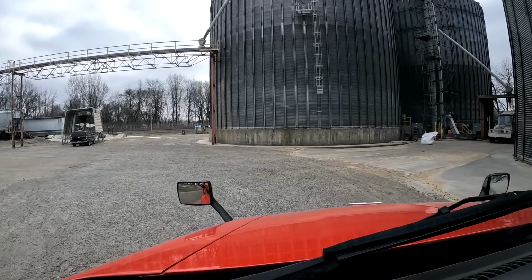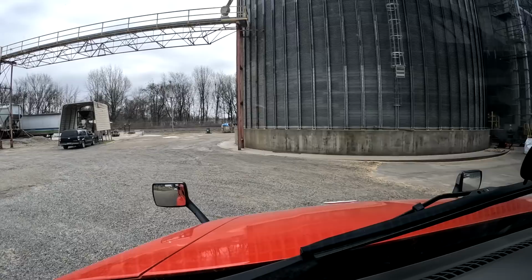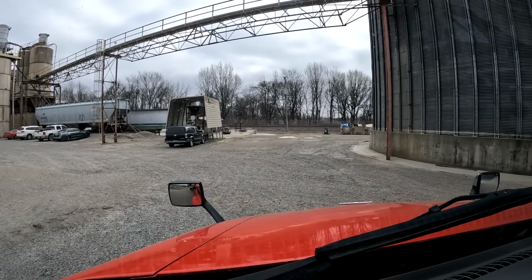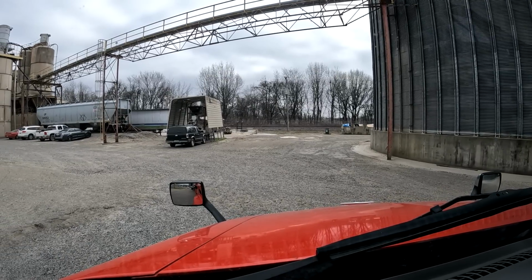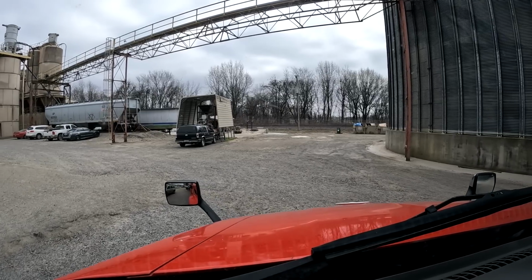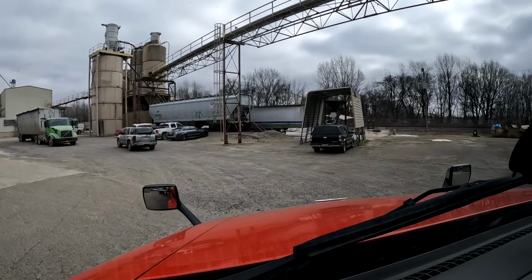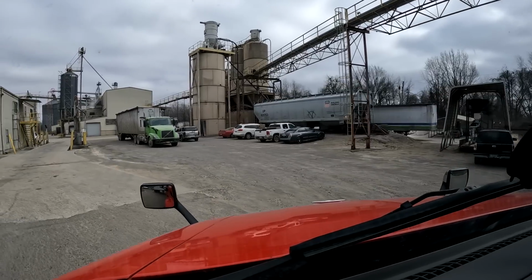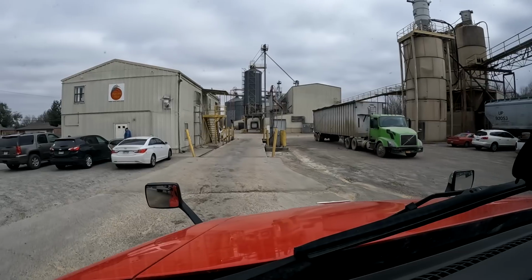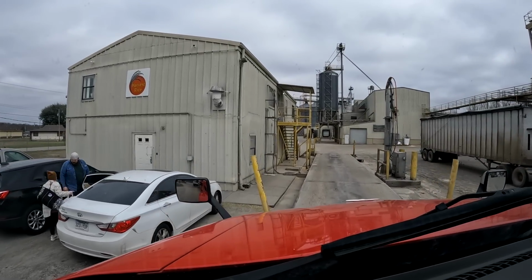Okay. Evidently they load more than one type of product. She told me, okay, I've got cars coming around here to the left, but she told me to make this left turn and get up on the scale. But for the product I'm getting, rice bran, I would probably be backing up to get loaded somewhere behind me. I don't know, but she said they would tell me. So let's get up on the scale and see what happens.